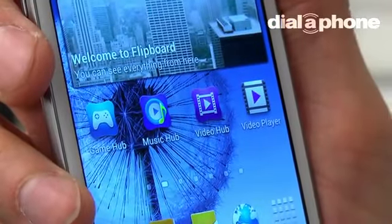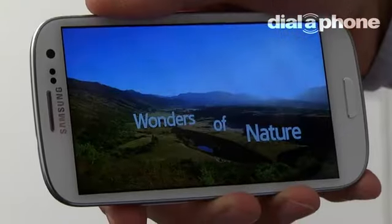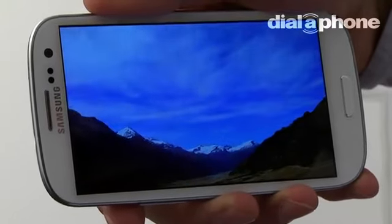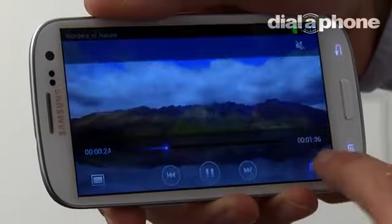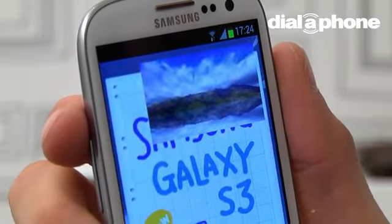Multimedia options on the handset are well covered thanks to the gaming, movie and music hubs respectively. As expected, video playback is nothing short of spectacular on the device and offers a genuine alternative to larger screen viewing. Pop-up play is a new feature that allows multitasking while watching a video at the same time, but we found this to be more of a novelty than a useful feature. In general use, the pop-out player is simply too small to be really usable.